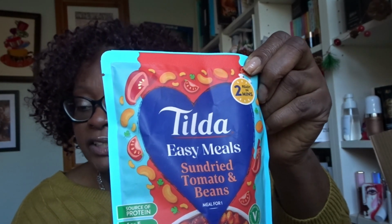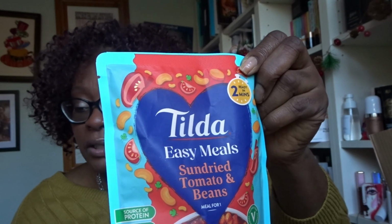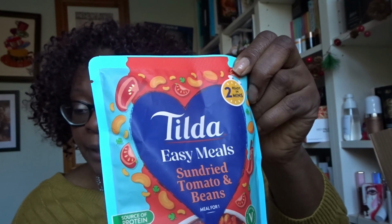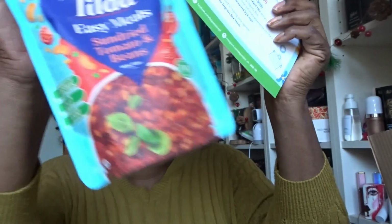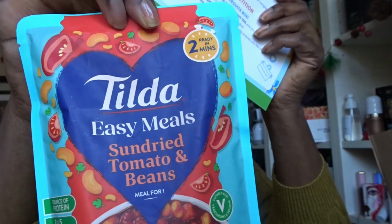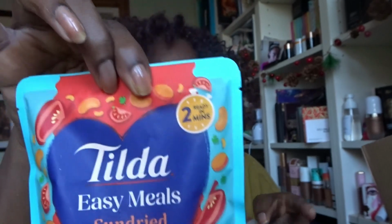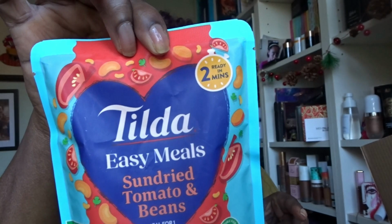So we've got Tilda Limited Easy Meals. You can either get sun-dried tomato and beans, 250 grams, or you can get Easy Meals chickpea korma. It looks like, because it's red, I'm assuming this is the sun-dried tomato and beans. They're saying this will cost £2.50. It is a new product to the Tilda range.